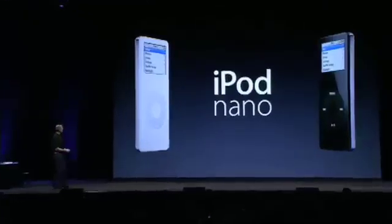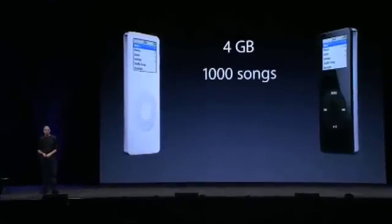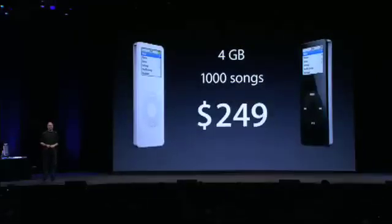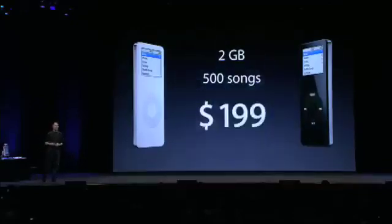iPod Nano. The first model, 4 gigabytes of storage, holds 1,000 songs, priced at $249, the same price that we launched the iPod mini at last year. Second model, 2 gigabytes, holds 500 songs for just $199. These are amazing, amazing prices for these features. And they are shipping today.